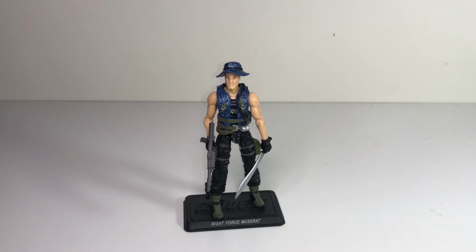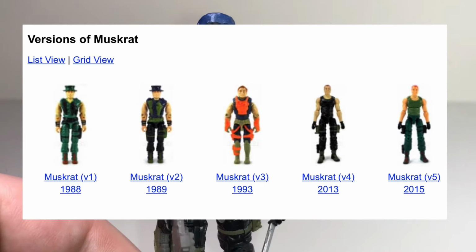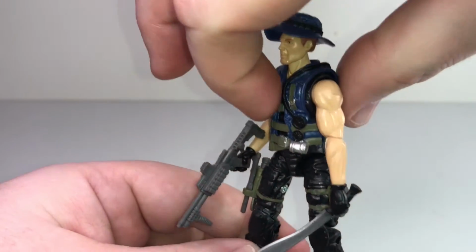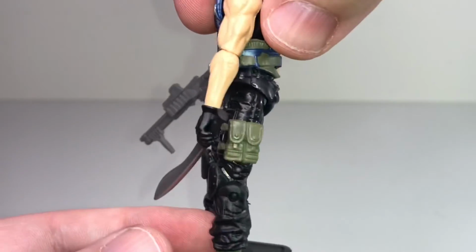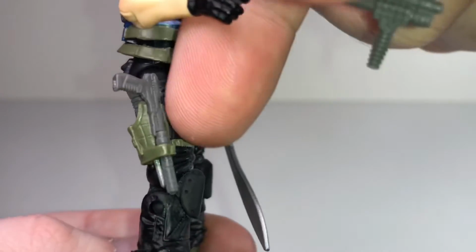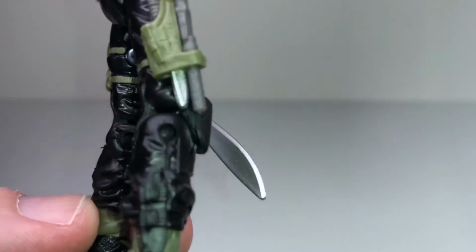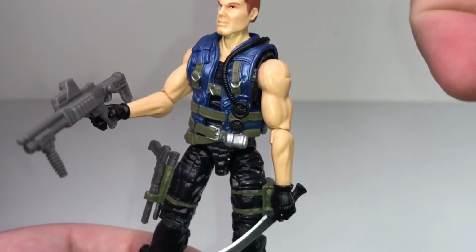So the last of the Joes we have to look at from the box set is Muskrat, and he is the G.I. Joe Swamp Trooper. So let's take a closer look at him. He's got lots of little sculpted details there. Some pouches on his legs. You see he's got a gun holstered there with a removable silencer, I think, on the side. He's got a sheath for a knife on his leg. He's got a big machete. He's got a machine gun there.